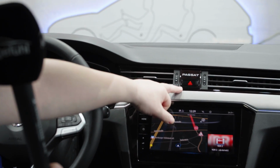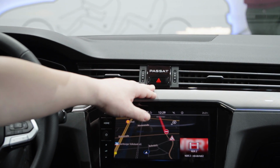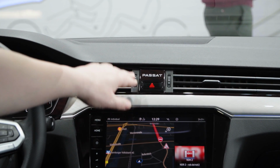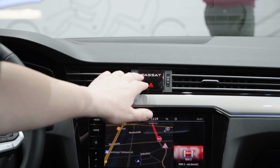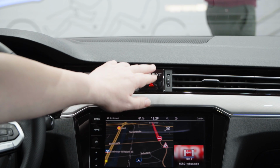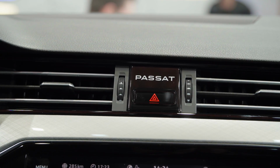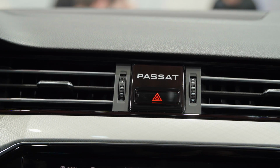Well, I am going to admit to being a little bit sad. This generation sees the death of the analog clock in the middle. And what's it been replaced by? Well, a not so impressive label for the car and, of course, your hazard warning light. Although I do like the location here right in the center of the dashboard. I don't know, though. I kind of wish I could have my analog clock back.